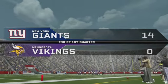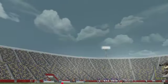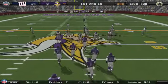After 1 quarter of play, the score is 14-0, Giants. The teams have switched sides, and we'll start the 2nd quarter. It's 1st and 10. Ball on the 50-yard line.